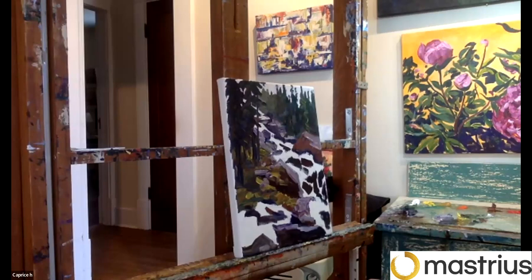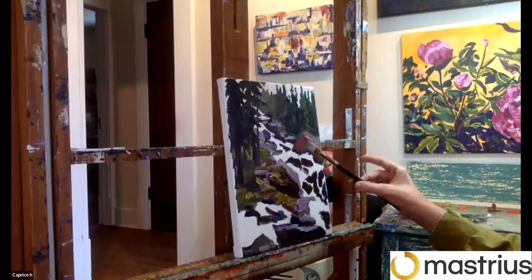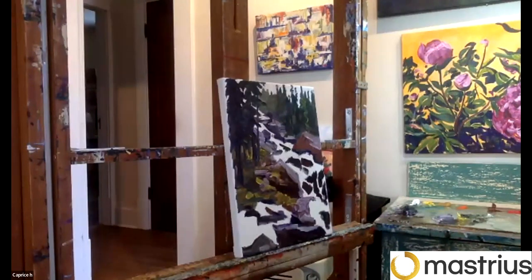Will you be putting the water in today? I will wait and do that because I've got these dark blobs and I want to do this dry brushing. So I will totally drag that over once this is dry. That's my favorite thing for doing waterfalls. And keep aware of the shapes in your waterfall.